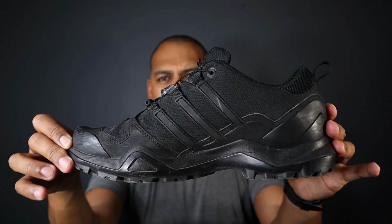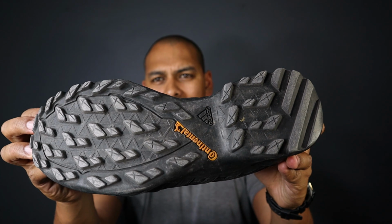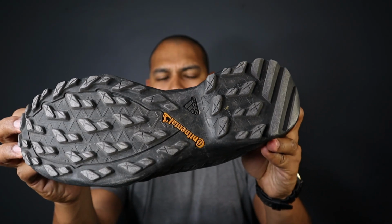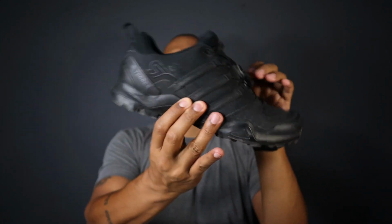And these aren't that expensive now. They're like $1.5. So really, really cool. I mean, look at the sole of this thing. It's got the Conti grip. Very cool trail shoe that you can also EDC on the day-to-day. Those are pretty much my three.